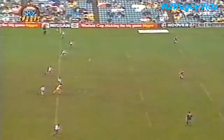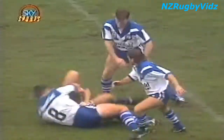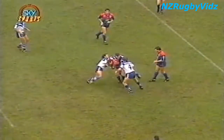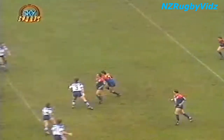Time on. Lamb getting us away now with the fourth quarter final. And it's captain to captain with Michael Hagan brought down just outside the 22. McCormick. You see quite a bit of him at dummy half for the Newcastle side. Glanville is wearing number 7. He was the player of the series last year.